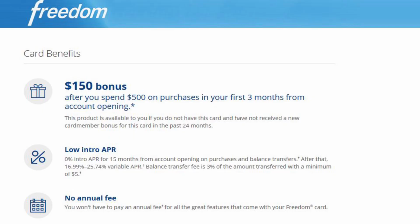This one has a $150 sign-up bonus on $500 worth of spend in 3 months. This one also has no annual fee, and this one gives 5% cash back on select categories each quarter. As in, every 3 months, the categories in which you could earn 5% cash back change.